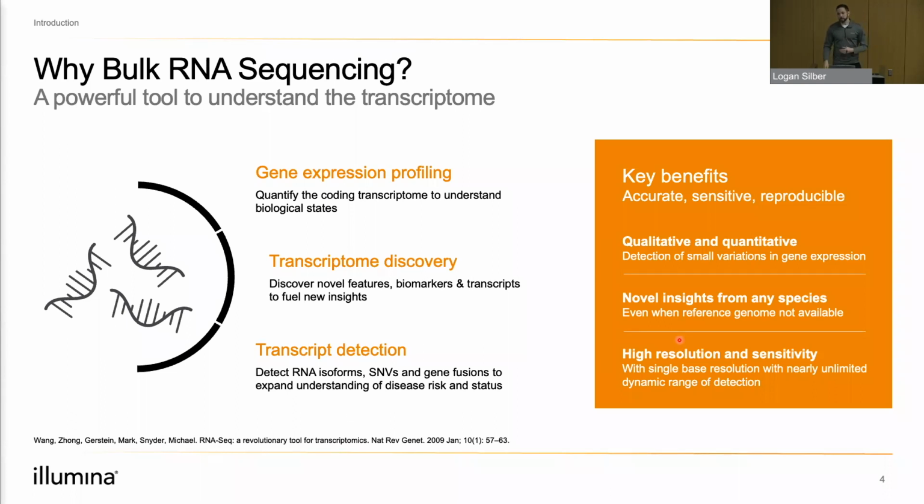And then also perhaps you want to investigate new transcripts, or maybe there are rare mRNA strands that you are trying to identify with this. And there are plenty of applications here for looking at genetic diseases, agricultural focuses, or just discovering new functions that are ongoing within a cell.